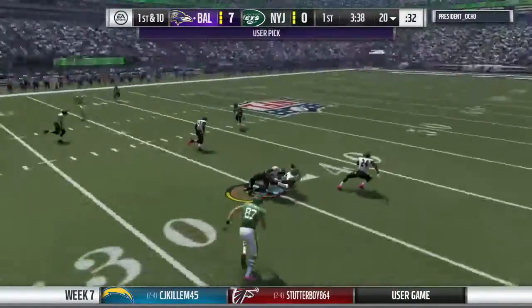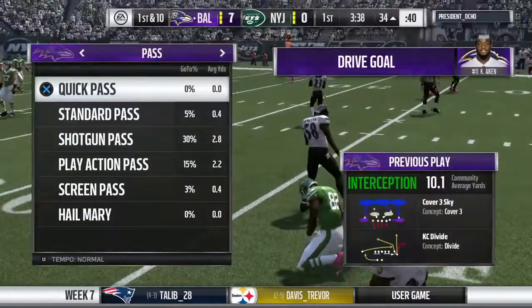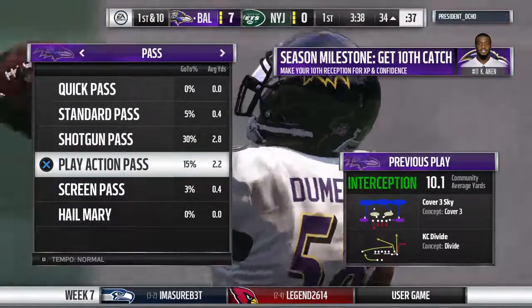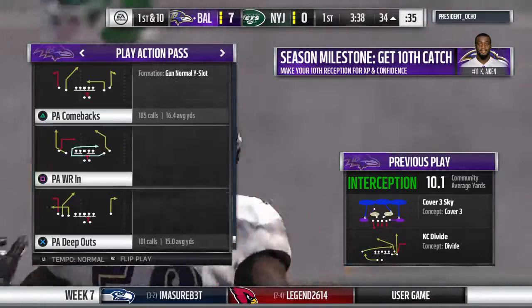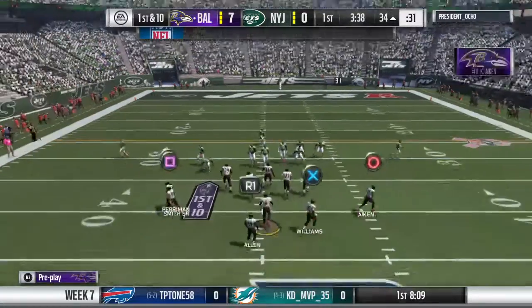What they're hoping is that a battle for it, and it's intercepted. A great read, and it's picked off. And his guys are going to take over at the 34-yard line. And now Baltimore gets set to take the field. They've got the lead. Last time had to punt it, though.